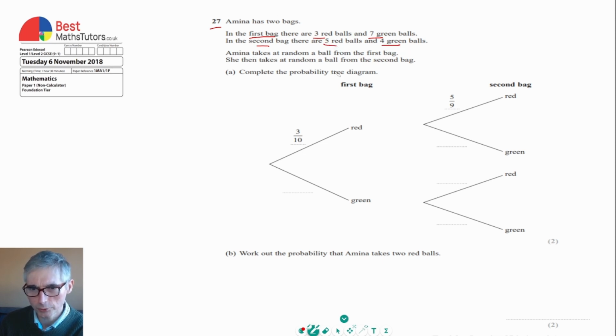The first thing we're asked to do is complete this probability tree diagram. Up to here, this is the first bag, and since we've got 3 red and 7 green, the probability is out of 10, so that's why it's out of 10 at the bottom there. There's 3 red balls in the bag, so that becomes 3 on the top of the fraction. What's the probability of getting a green instead of the red? There's 7 ways of getting a green, because we've got 7 green balls in that bag, and it's out of 10. So it's 7 out of 10 on that branch of the first part of the tree.